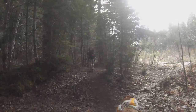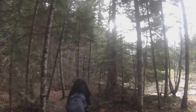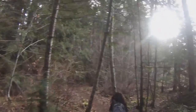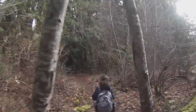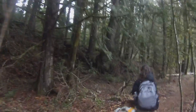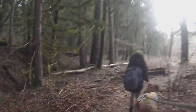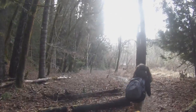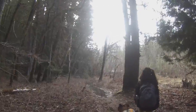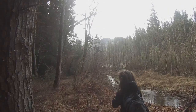All right, this is the beginning of the trail here. Chancey's raring to go. Lots of melting water. It's just the very beginnings of spring. Things are just really melting off. So we got a lot of water. Okay, we're gonna go around that. That's actually the trail right there. We're gonna go around to the side here.